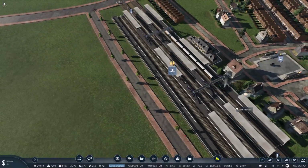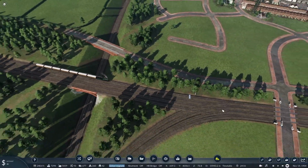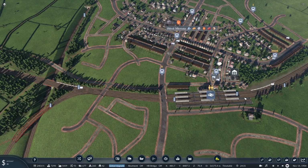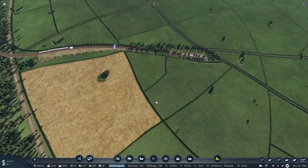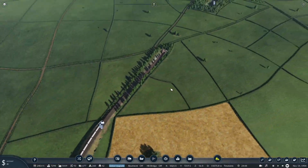Okay, that now appears to be fixed, so the next set of trains can start working their way in. And as you can see, there are problems because these trains are going to stack up on each other and all of that sort of stuff. But at least it should allow this train to now go through the middle.